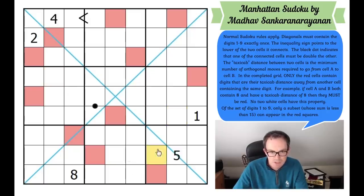That's not right. I'm going to delete that. How do we do this? I'm not actually sure how to even begin to start this puzzle.